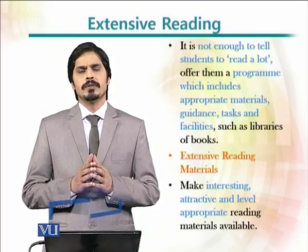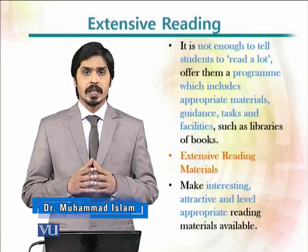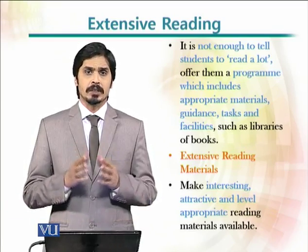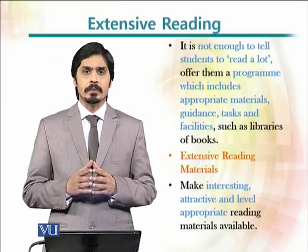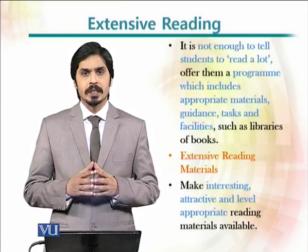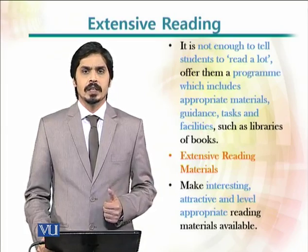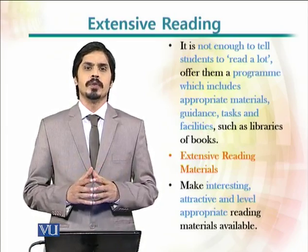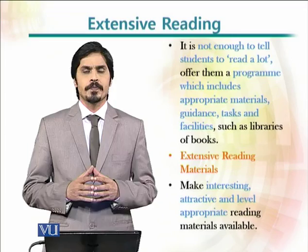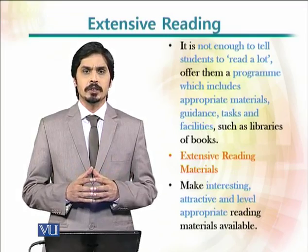First of all, it's not enough to tell your students to read a lot and always tell this to them within the classroom. A good teacher should also provide them the necessary materials for reading extensively, or guide them towards those materials. He should also prepare tasks based on such readings, and should keep on providing facilities, for example, libraries. It may not be the job of an individual teacher to make libraries, but he could do so with the help of institutional managers. It may happen within the classroom or within the institution.